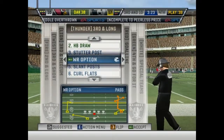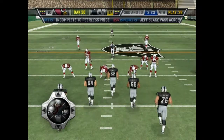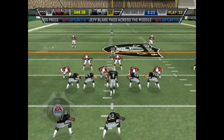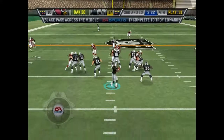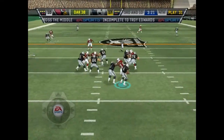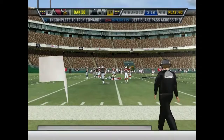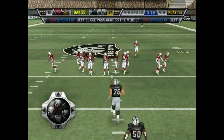Number 27 on the cover. 3 minutes and 23 seconds remaining in this ball game. The Raiders are looking to add some more to give them a cushion, as they're only up by 7. Blake has got to run this football. He's not a scrambling quarterback. No gain on the play. Blake is more of a pocket passer.